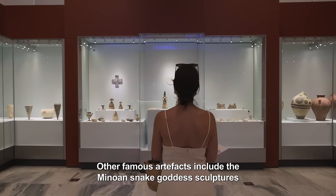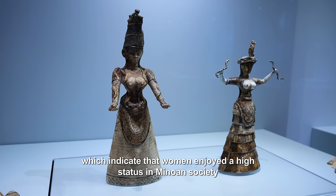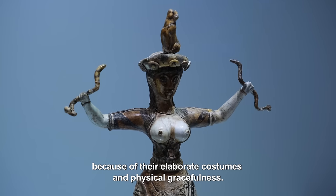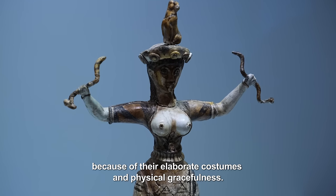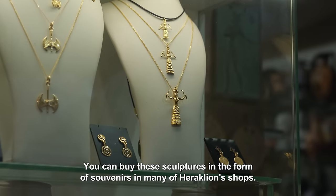Other famous artifacts include the Minoan snake goddess sculptures, which indicate that women enjoyed a high status in Minoan society because of their elaborate costumes and physical gracefulness. You can buy these sculptures in the form of souvenirs in many of Heraklion's shops.